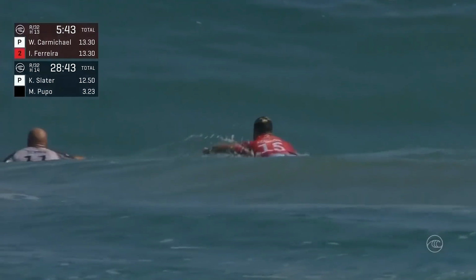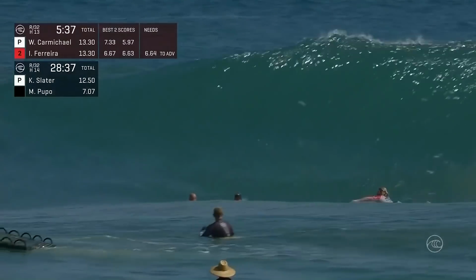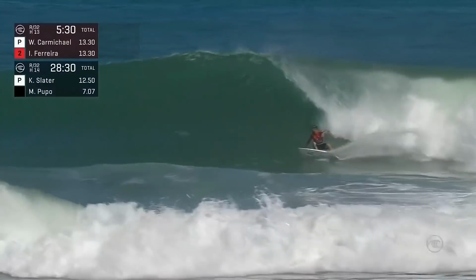Here at the Corona Open Mexico, could potentially clinch a spot in the final 5 in the upcoming Rip Curl WSL Finals. So it's a man-on-man format. He needs to make the final. Yes. Big wave.